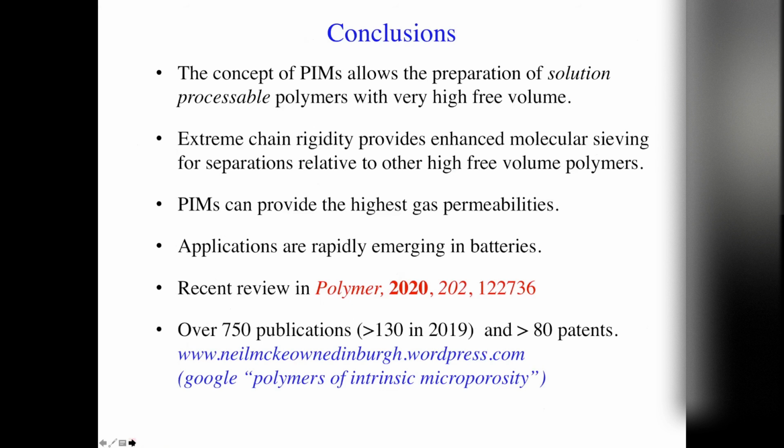We found that extreme chain rigidity really provides very enhanced molecular sieving for separations, particularly for gas separations, but now other separations are emerging as well, such as nanofiltration membranes, and also, as I've just shown, in battery separators for redox flow batteries. We can now get, after quite a lot of trying, it has to be said, PIMs can now provide the highest gas permeabilities for all polymers. We're just beating now PTMSP for methanol treated membranes at least. And as I just showed you, applications are rapidly emerging in batteries.